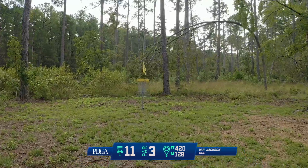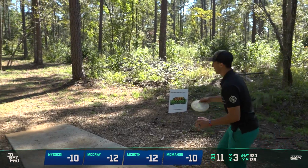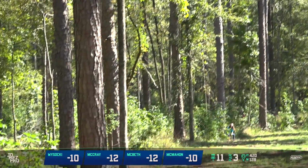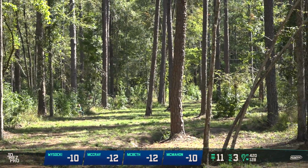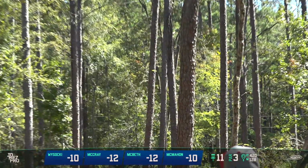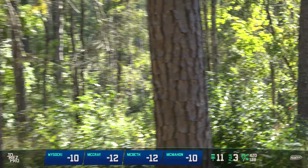I don't expect to see a forehand. It's a little bit far and too much to the right, maybe. And uphill. Oh, man. It was looking good, but yeah, there's just those trees that are just in the way there. And that's the same exact tree that Paul hit. It's just right in the way.